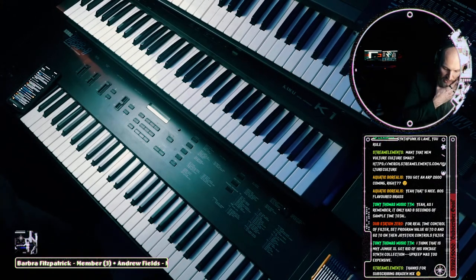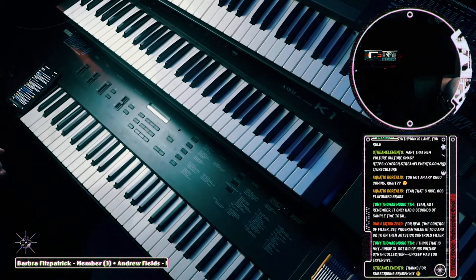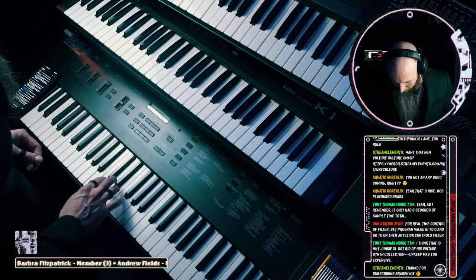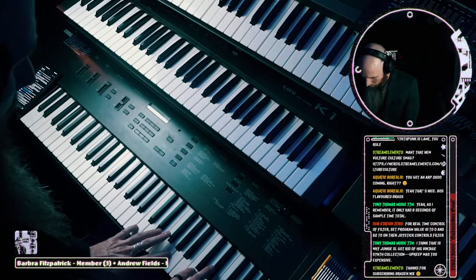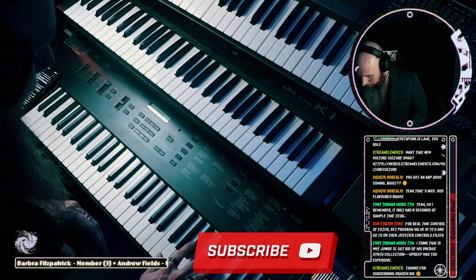Yes, I think so too, Tony. Real-time control of the filter: set program value 61 to 0 and 62 to on, then the joystick controls the filter. All right, let's pull up another one. Let's find a good one for that. Ooh, nice. Love vocal formant type stuff. I always think of Kraftwerk.